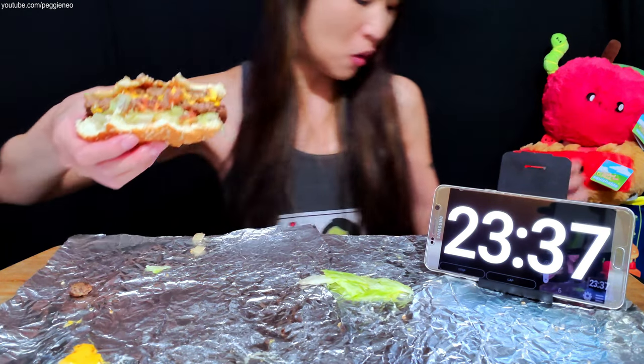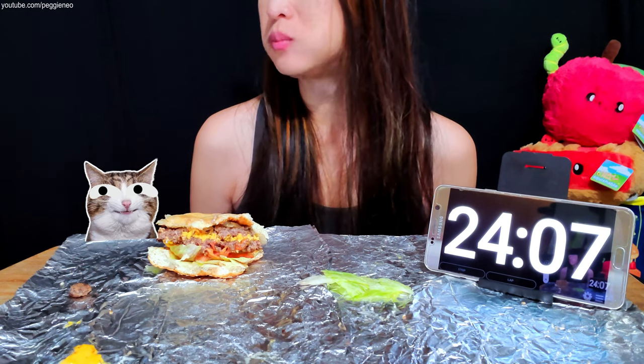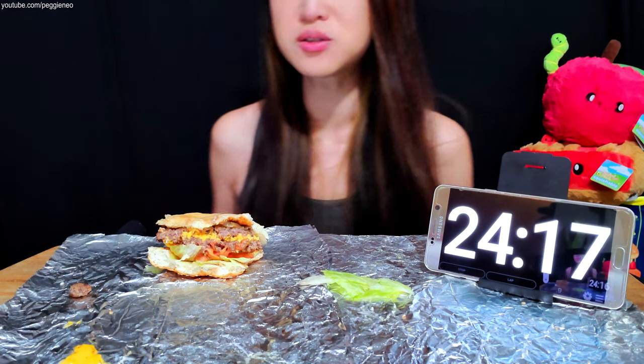Yeah, so bear with me for this last half of the burger. I have to eat standing up. Yeah, that makes sense. That's why all the hot dog eating competitions, they're all standing up. You don't see Joey Chestnut sitting down eating hot dogs. Yeah, this could work, right?